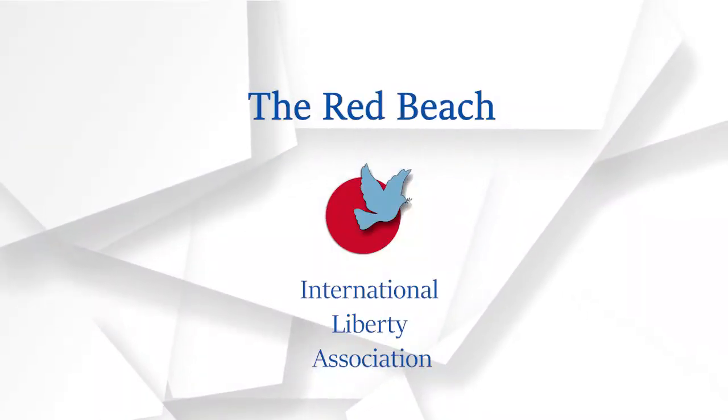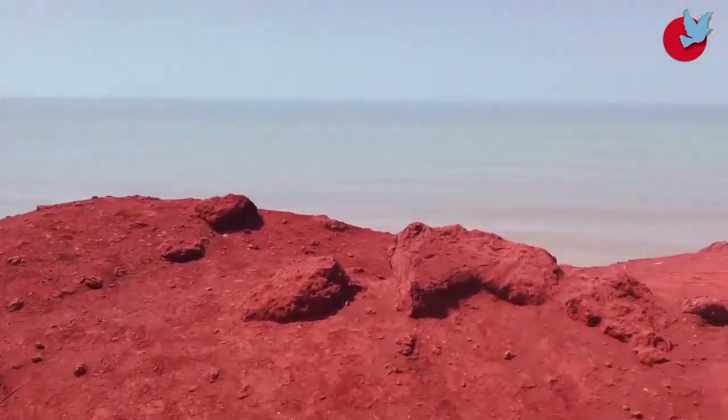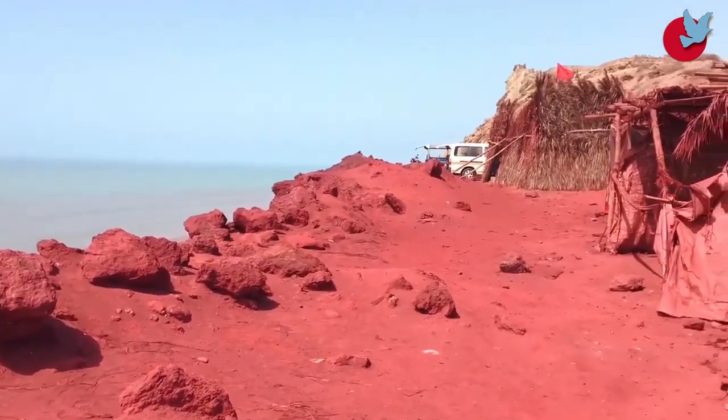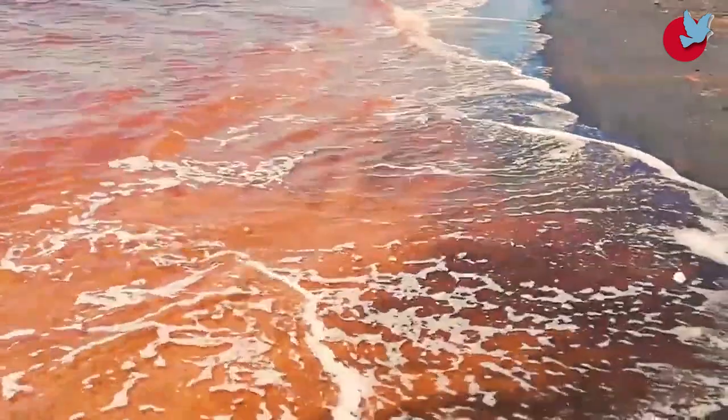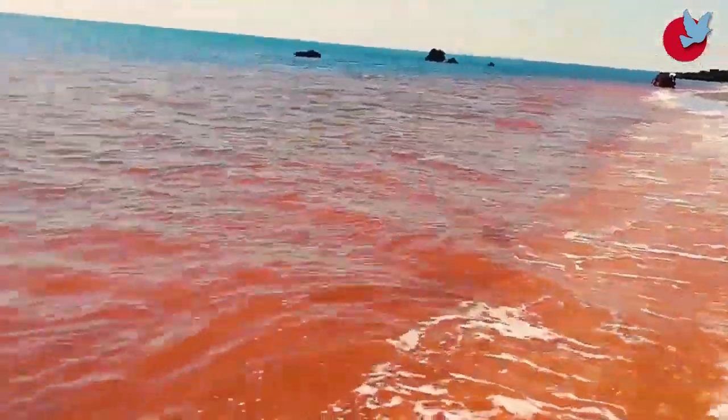The Red Beach. The red beach is similar in colour to the planet Mars. The red colour is noticeable throughout all parts of Hormuz Island and has become a symbol of the island. In the red beach, the sea water appears red up to several metres, and the reason for this is the solution of mineral materials in the seawater.